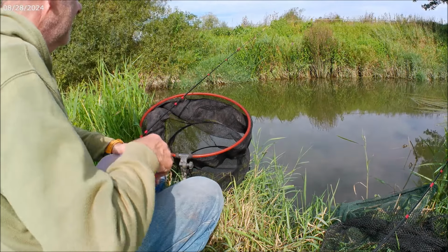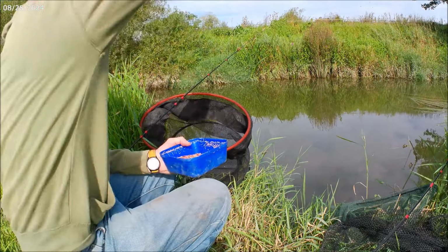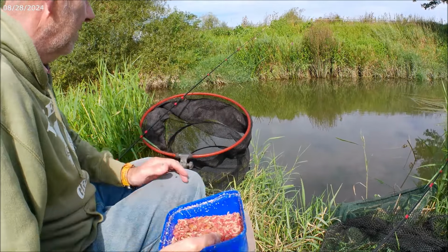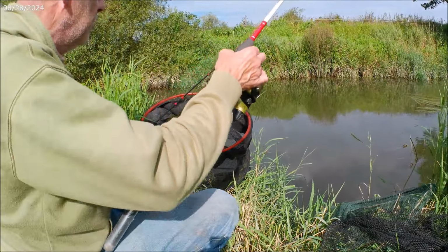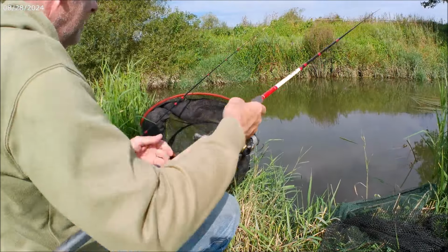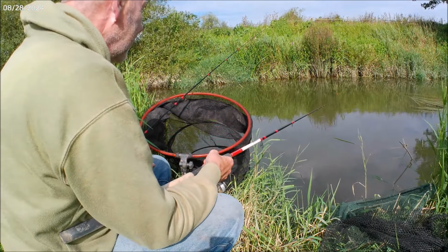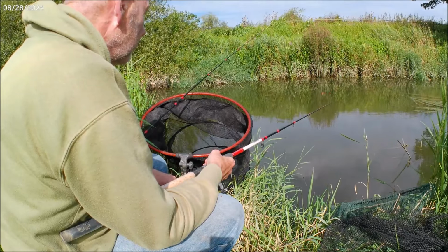Right, what I might do in a minute, just move my rod and keep net along a bit. I ain't got a lot of room here. Right, kick off with a couple of reds on the float. I'm getting bites straight away.